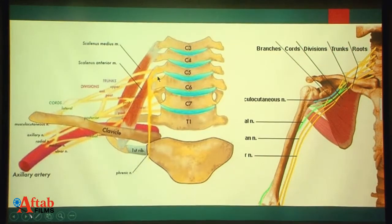And C5, C6 combine to form a superior trunk. C7 continues as the middle trunk, and C8 and T1 form the inferior trunk. So we have 3 trunks, superior, middle, and inferior. Now, these go into another region, a little posteriorly in the posterior triangle, and divide again into anterior and posterior components, which are called divisions. So out of 3, now we've got 6 divisions, and they look like a bunch of grapes. We'll go on to explain to you. These divisions then continue into the infraclavicular region, where they again reorganize to form 3 cords, medial, lateral, and posterior, which continue into the peripheral nerves.